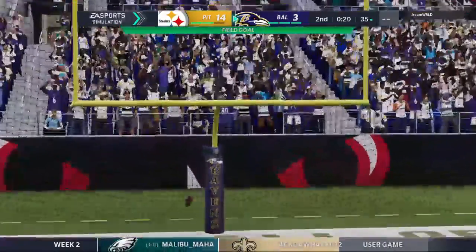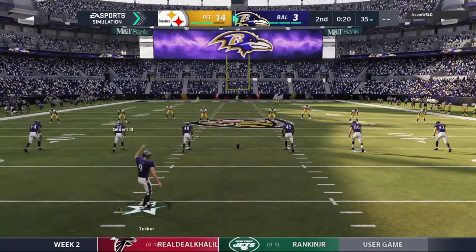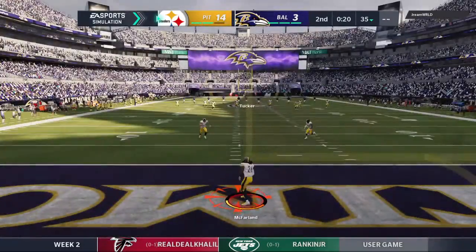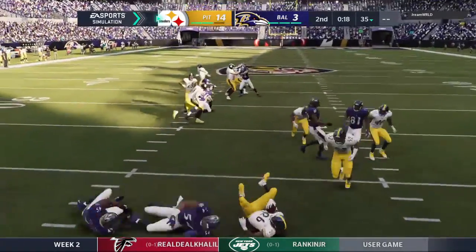Tucker's kick is good. And they will get themselves on the board here at 14-3. So the 3 points here, they're still down, but they put somewhat of a dent into that lead going into the break. Anything helps when you're trying to chip away at a lead, but they do know that they're going to need a little bit better effort in the second half.